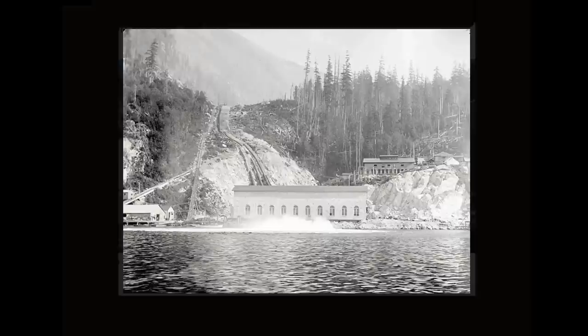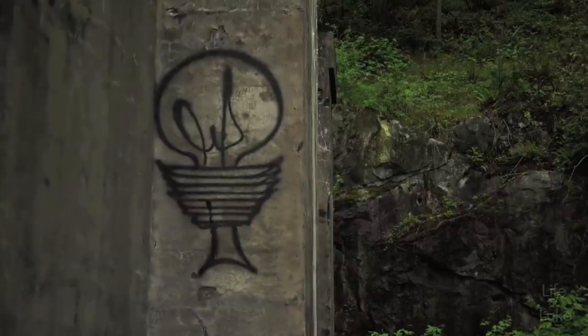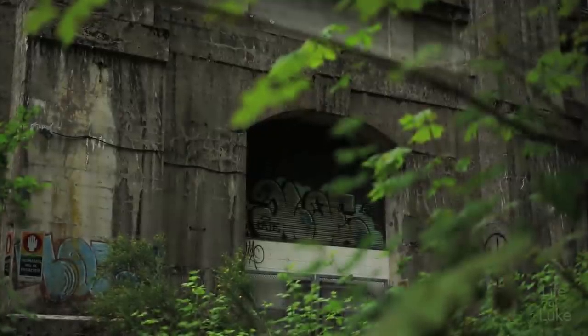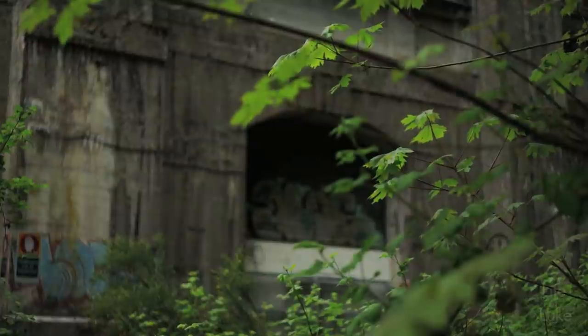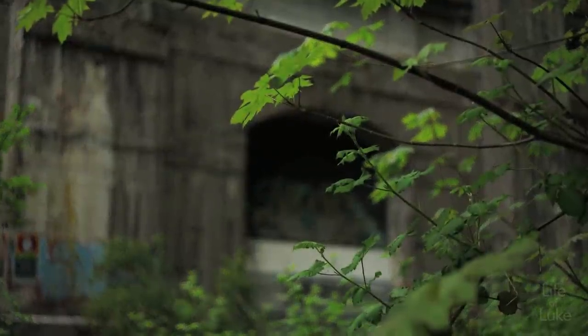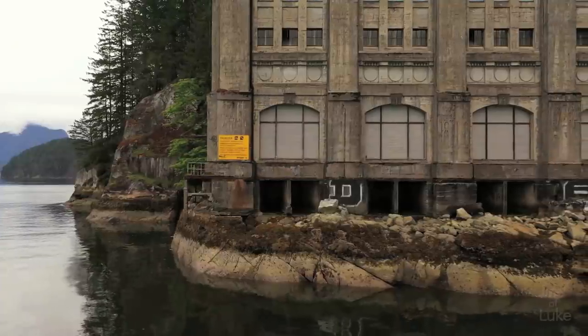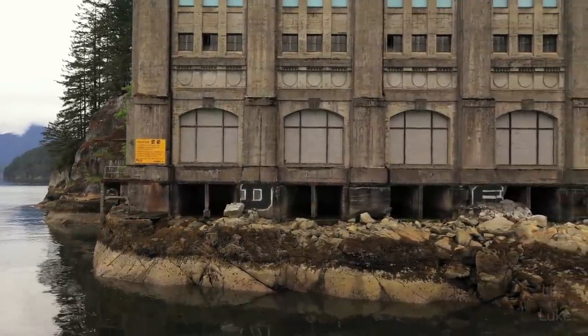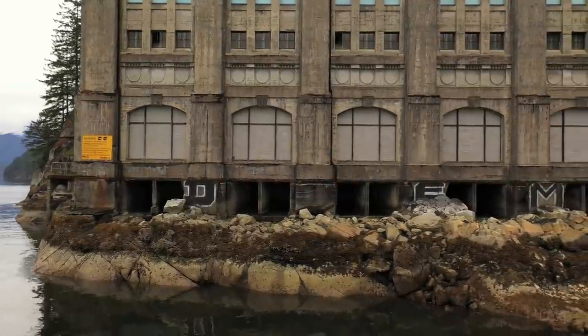This is the dawn of the electric age, and before 1903, Vancouver's electricity was provided via a steam generating plant. But demand for electricity was about to surge, and hydro was deemed the white coal of the future. In 1903, 95% of the electricity generated was used to power Vancouver streetcars and transit lines.